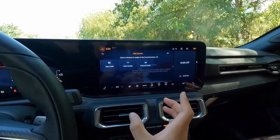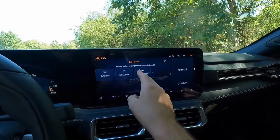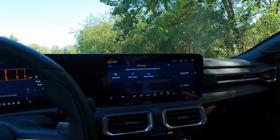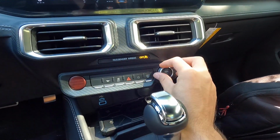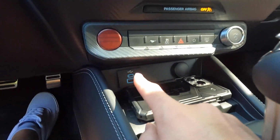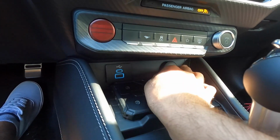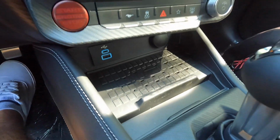So basically when you click that star button, you can assign that feature dependent on which feature you want right here. So you can either pop up your exhaust mode, you can turn on auto hold, or it can be a calm screen. And then that's your front defroster. This is your volume control knob. You get some more of that carbon fiber trim, passenger airbag on or off stuff, USB-C port, USB-A port, and a 12-volt power outlet, so you can plug in your radar detector. And then you get a wireless charge pad right here.